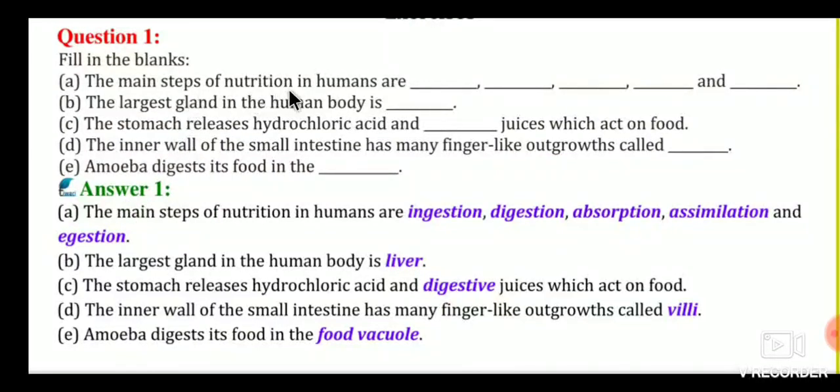The main steps of nutrition in humans are, so what are the main steps, it's important. First is ingestion, digestion, absorption, assimilation and egestion. These are the main steps of nutrition in humans. You should write the question and answer. Next, the largest gland in the human body is the liver. Not longest, largest.